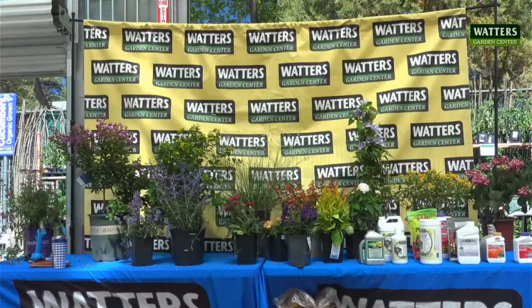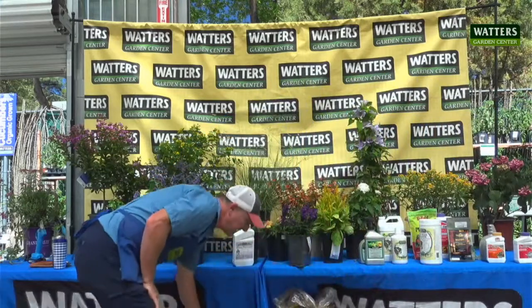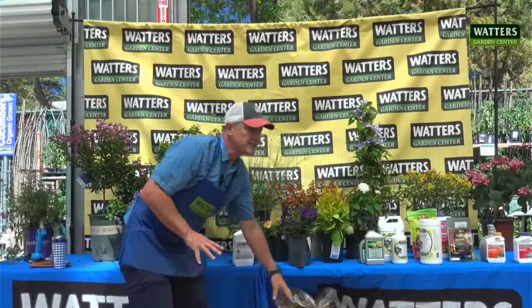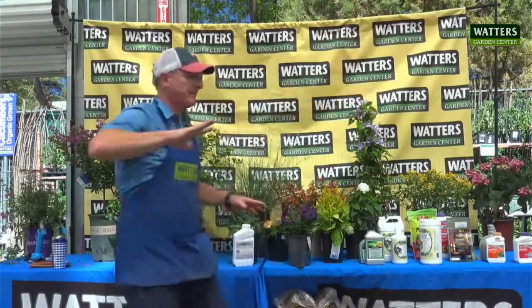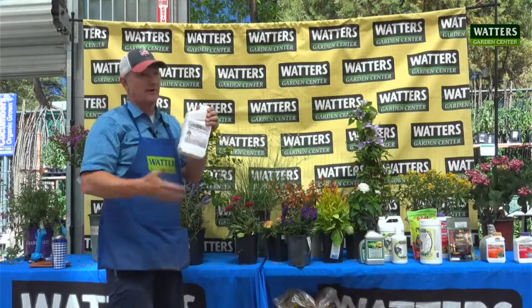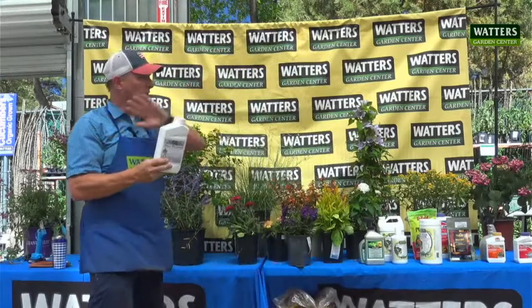Yeah, plant protector? Oh, sure. That's a good question, actually. Could you do this and this all at the same time? Yes. This is going out where the roots are. This is actually protecting, like an inoculant or vaccine for trees. So it totally works, totally different.